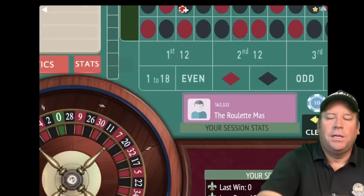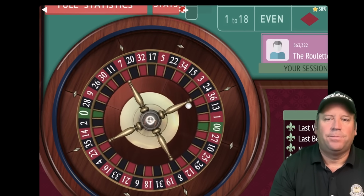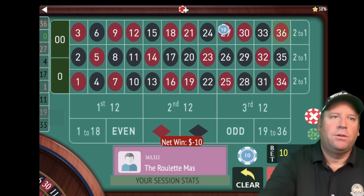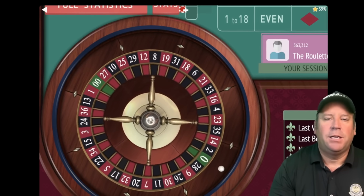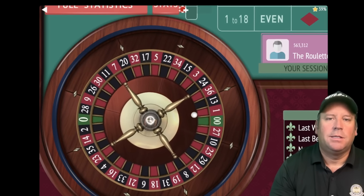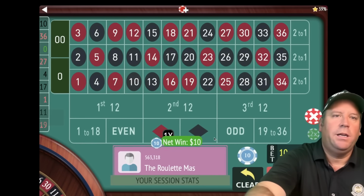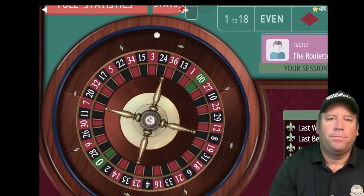So we'll be spinning again here at 10, and here we go. That's a 36 red. We lost again. We have 2 losses. Again, all you have to do is count your losses. So we take 2 times 10, which is 20. And then we put $20 on red and spin.